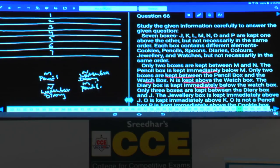3 boxes are kept between diary box and J. Diary and J, how many are there? There must be exactly 3 in between diary and J. If you take diary at this place, now below this one 3 boxes between diary and J is not possible, because then we will have some 9 boxes, which is not at all possible. Hence this J must be above this one. Hence between diary and J, how many must be there? 3 boxes. Hence in this case, this J is nothing but the pencil box. Are you following this one or not? Because 3 in between diary and J.